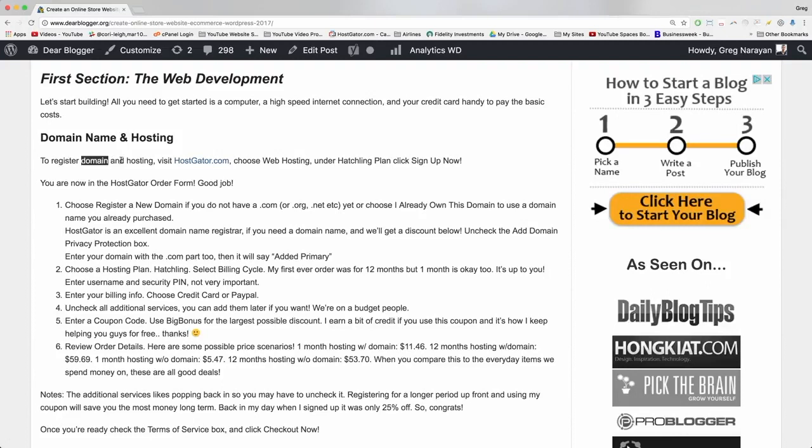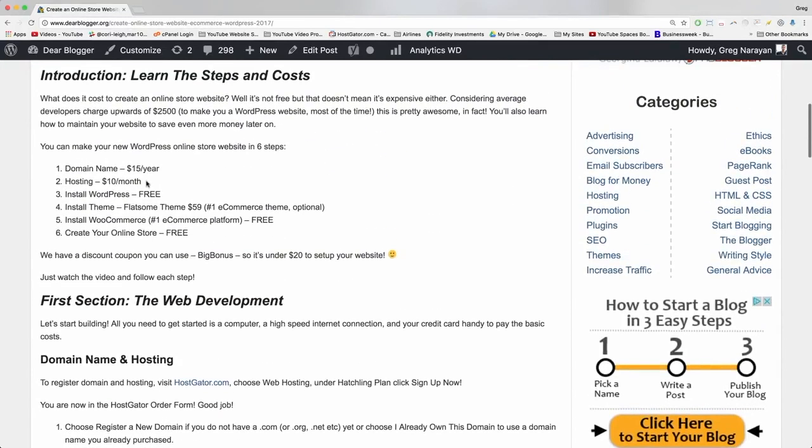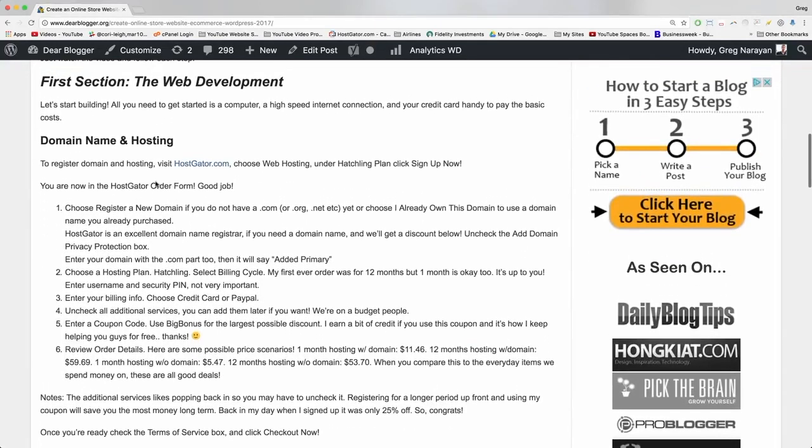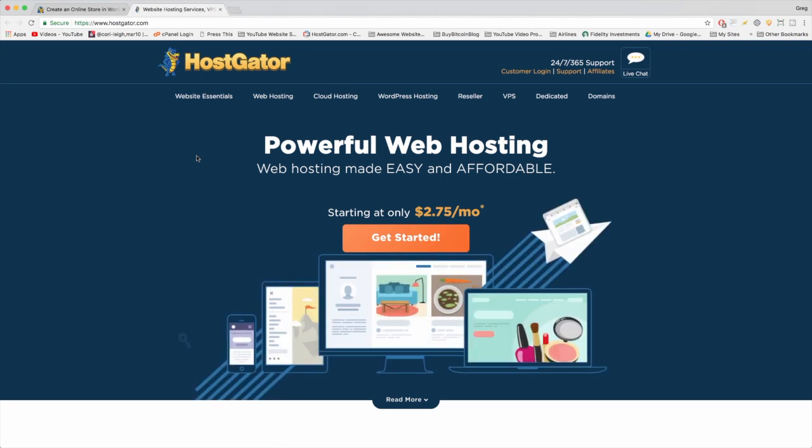All right, so to register your domain and hosting, the first step is to visit HostGator.com. And the good news is we can get both of these two things at HostGator. All right, so in the olden days, you had to hunt them down and connect a bunch of wires in your living room. But nowadays, we can just visit HostGator.com and get them both. All right, so let's do it. You can just click on this link I gave you right here, just so we don't have to type it in. All right, welcome to HostGator, guys.